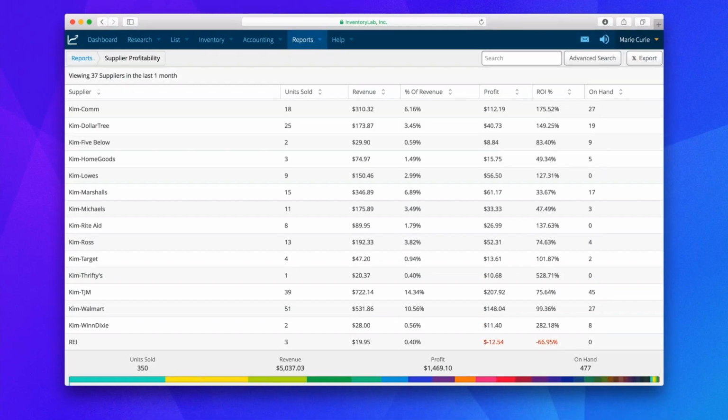We're going to look pretty quickly at a couple of profitability reports. We'll look at the P&L, and then we'll get to the Q&A. The P&L and the Q&A and all kinds. We need more acronyms. But here we have the supplier profitability report. And, you know, it does look like basic data. It's easy to look at.